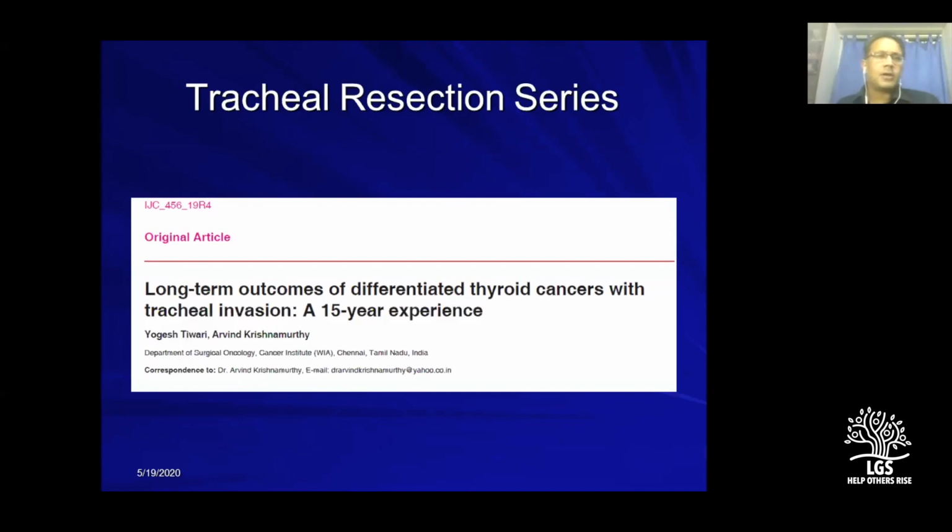Of course, this is our data, and as I said, we have got a lot of data on thyroid cancers with tracheal resections.